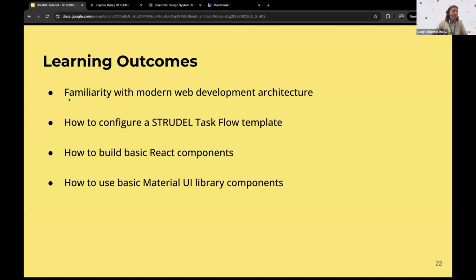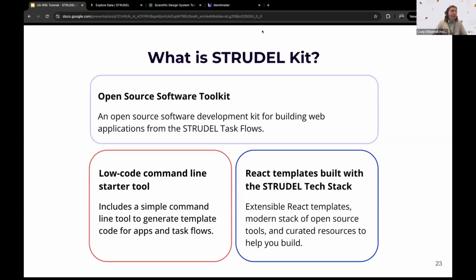So what we're going to do today in some of the hands-on tutorials is we're hoping that by the end of it, you'll have learned, one, some familiarity with modern web development architecture and how Strudel fits into that architecture, how to configure a Strudel task flow, and then we'll also cover some very basics, kind of a crash course on building basic React components and also how to use basic Material UI library components, which is a library of components on top of React, which we'll get into more.